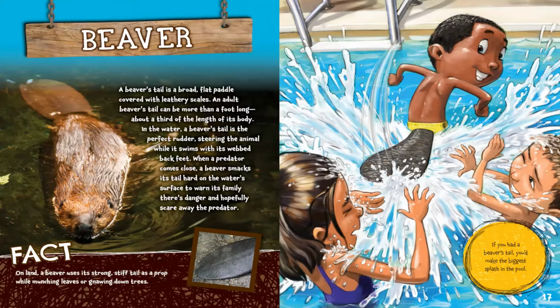feet. When a predator comes close, a beaver smacks its tail hard on the water's surface to warn its family there's danger and hopefully scare away the predator. On land, a beaver uses its strong, stiff tail as a prop while munching leaves or gnawing down trees. If you had a beaver's tail, you'd make the biggest splash in the pool.